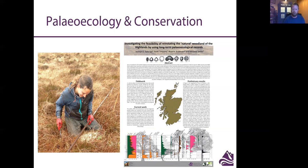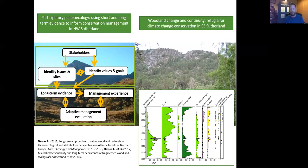So some of the work we're also doing is looking at future climate models and thinking about which trees within those woodlands would be able to grow and which ones might not be able to grow. So, you know, the feasibility really of bringing back native woodlands. And this kind of looking at paleoecology in terms of then aiding woodland management and forest management is also something that Althea Davies has been doing a lot of as well. And she's been looking at a couple of sites which are given here, one in northwest Sutherland and one in southeast Sutherland.